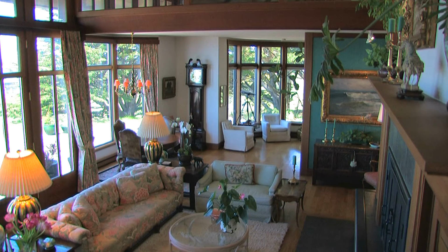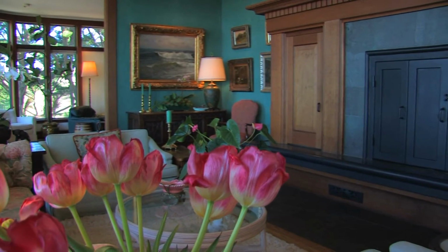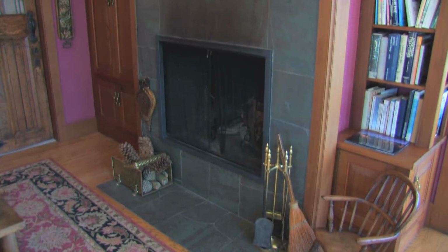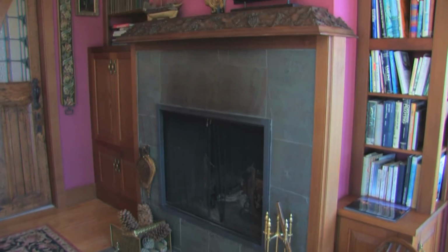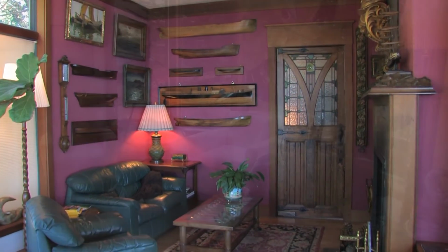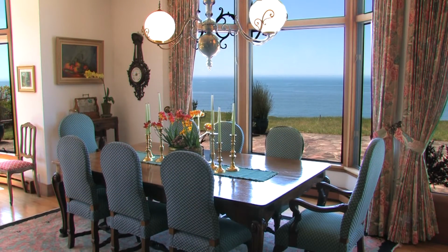The spacious living room has floor-to-ceiling windows and a Rumford fireplace. An additional fireplace provides warmth to the den. Dine with elegance as you take in the Pacific views.